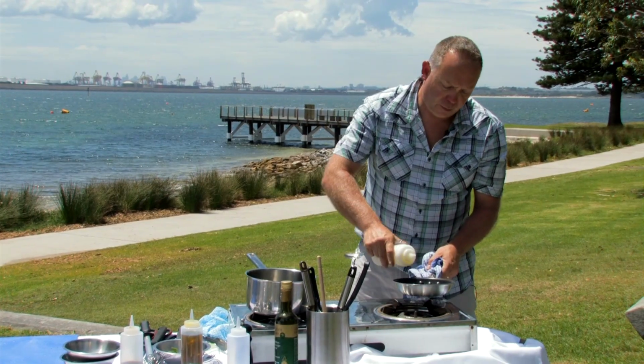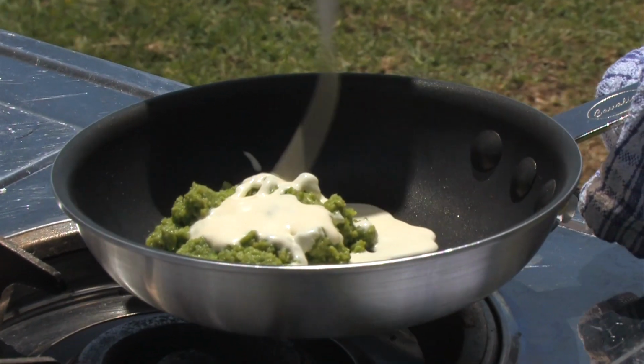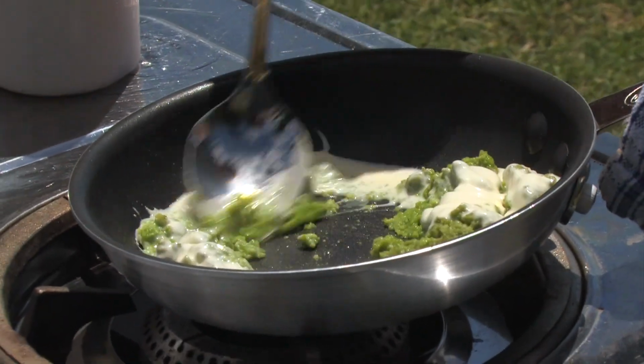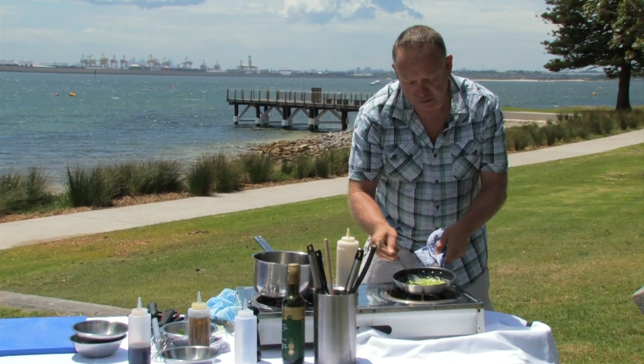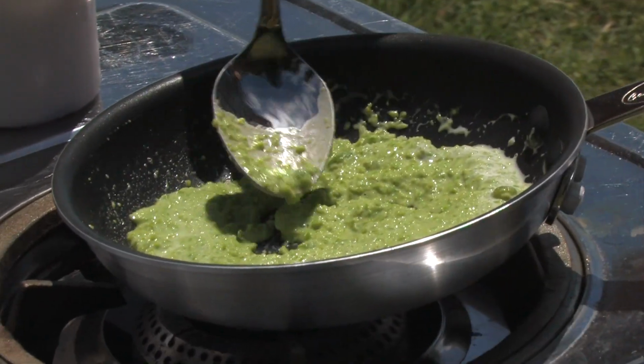I'm just going to let that pea puree down with a little bit of cream to thin it out for the sauce. So I've not really had to put anything in this because the peas are so sweet. And this is going to be the base to our dish. That's all we need. Pea puree done.